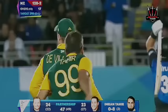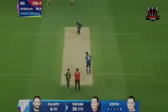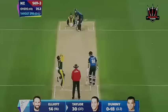Has gone. There was hesitation there. Ross Taylor is distraught at the non-striker's end. He can't believe what's just happened. This is a huge moment in the game. Well, Ross Taylor's responding in fine style at the moment. 29 to him, 140 for three.